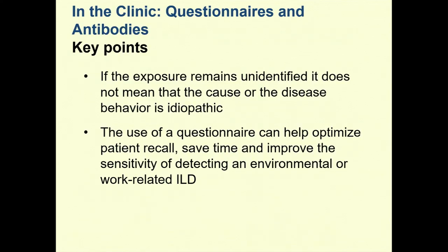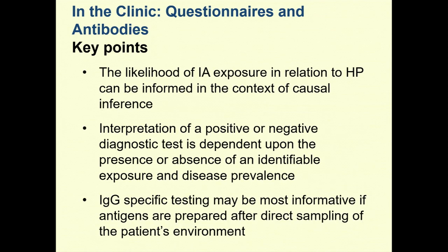So let me try to summarize briefly what I've been trying to tell you. Number one, if the exposure remains unidentified, it does not mean that the disease is idiopathic. Remember to characterize exposure based on likelihood. Please use a structured questionnaire that is relevant to your practice. It will help you save time and help the patient recall. Please use features of causal inference when you look at an association between the exposure and the disease. And remember that it is characterizing that exposure and the clinical context that will help you determine the predictive value of any diagnostic test that you do after that.